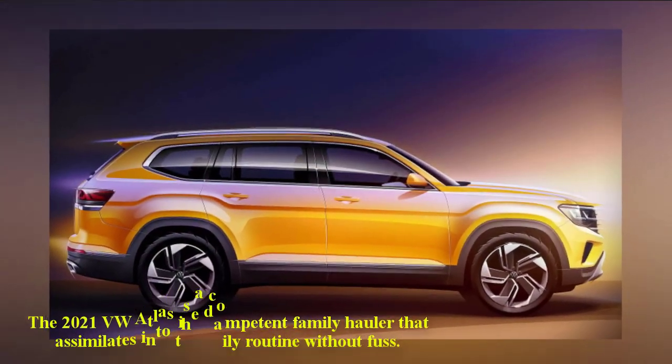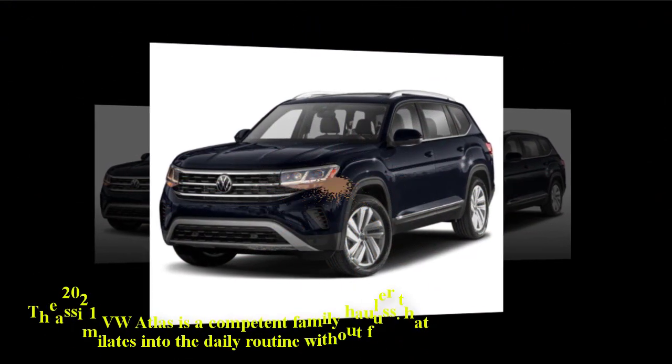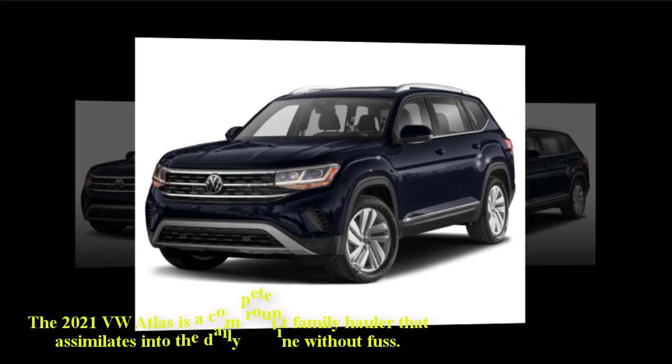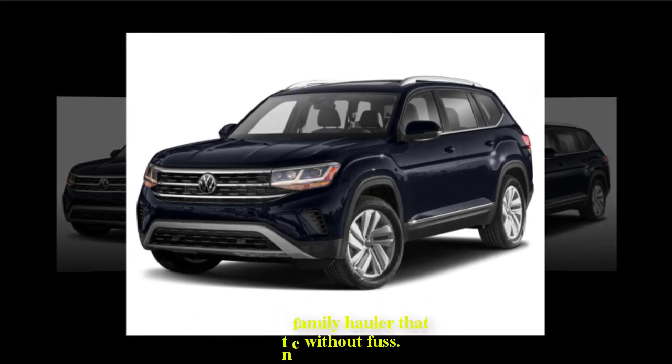Among family-focused, all-wheel drive competitors, the Atlas is competitive but not the head of the class. The Honda Pilot and Kia Telluride rate up to 23 mpg combined, and the hybrid-powered Ford Explorer rates up to 28 mpg combined. Thanks.